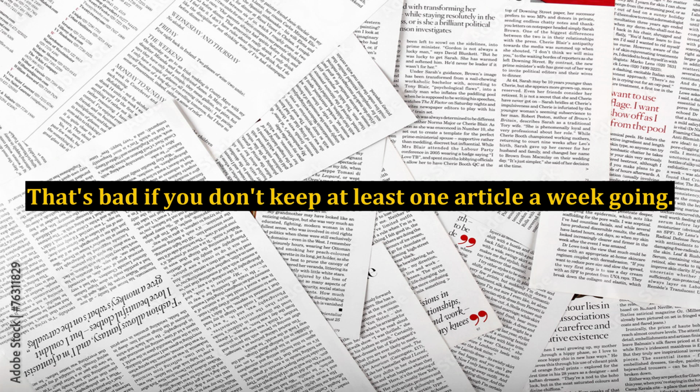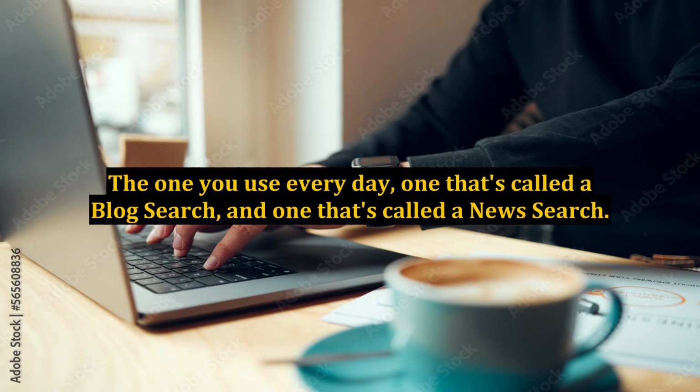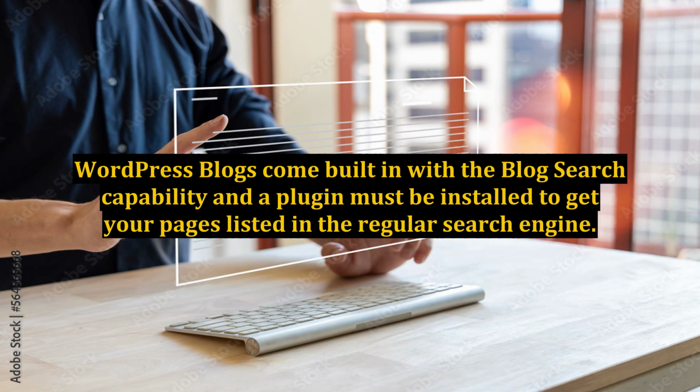WordPress blogs have the ability to be listed in more than one search engine. Did you realize Google has 3 major search engines? The one you use every day, one that's called a blog search, and one that's called a news search. WordPress blogs come built in with the blog search capability, and a plugin must be installed to get your pages listed in the regular search engine.